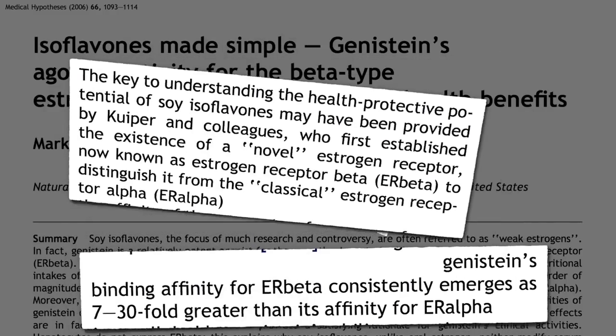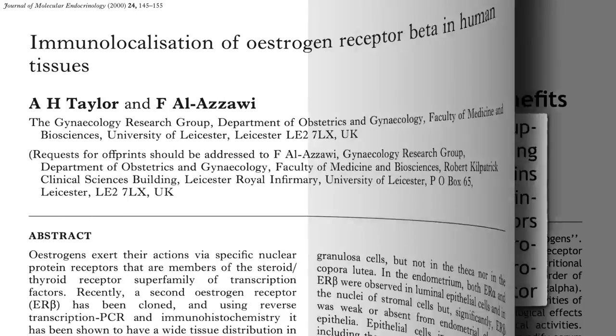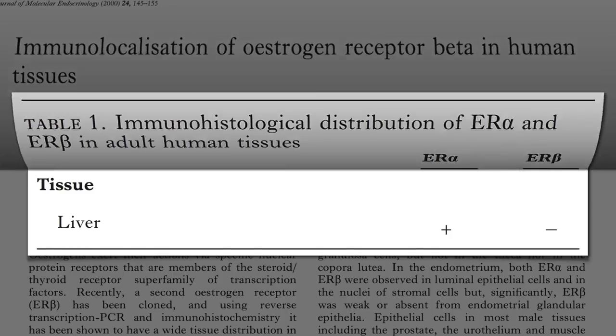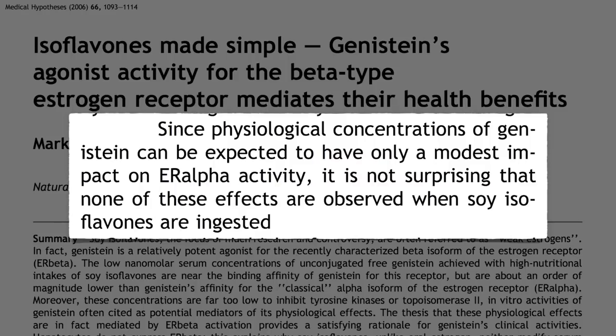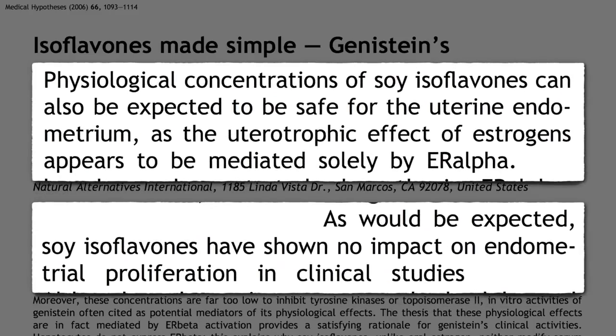The way estrogen pills increase the risk of fatal blood clots is by causing the liver to dump out all these extra clotting factors. But guess what? The human liver only contains alpha estrogen receptors, not beta receptors, and so maybe if we ate like 30 cups of soybeans a day, that could be a problem. But at the kinds of concentrations one would get with just normal soy consumption, no wonder this is a problem with drug estrogens, but not soy phytoestrogens. The effects on the uterus appear also to be mediated solely by alpha receptors, which is presumably why no negative impact has been seen with soy.